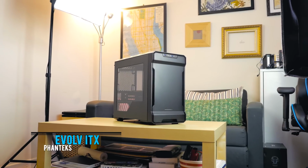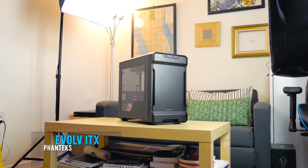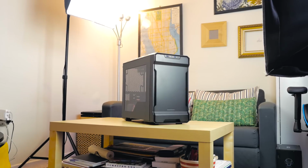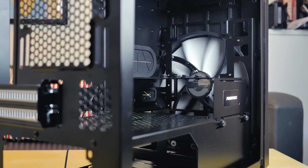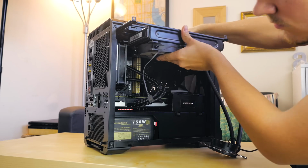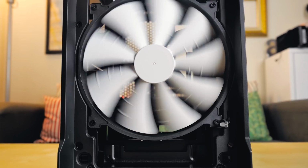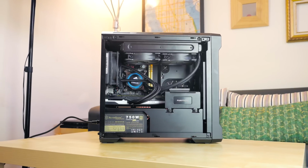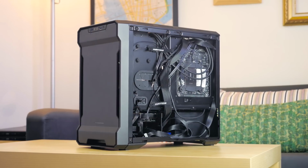But if you got that enthusiast feeling bubbling up inside, the last runner-up in this category is the Evolv ITX by Phanteks. Now, yes, it's slightly larger but offers a no compromise approach for water cooling with this fantastic removable bracket at the top and overall outstanding airflow throughout. And given it's a much wider enclosure compared to what we are used to with ITX cases, it offers the easiest cable management in its class.